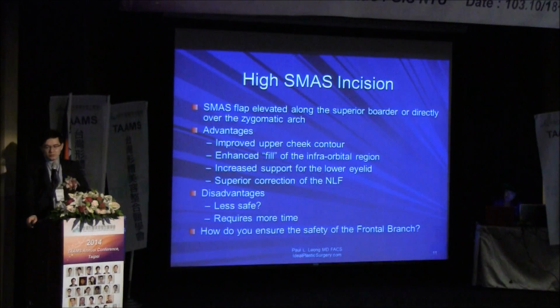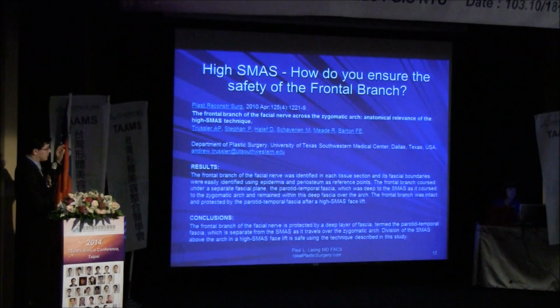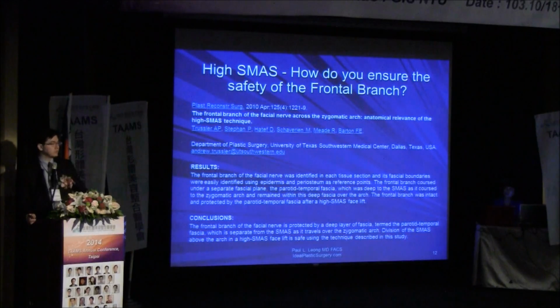So what about that frontal branch? Next slide, please. And so this is this piece of literature. One of these gentlemen, Dr. Fritz Barton, he's got a very nice book. It's being sold right up the stairs, talking about specifically the safety of the frontal branch. We saw some very nice videos in the previous presentations. I won't get too deeply into this, but the point is that the frontal branch is really quite adherent to the zygomatic arch. And I'll show you in the videos how we elevate the SMAS over the zygomatic arch and can incise it safely. Next slide, please.